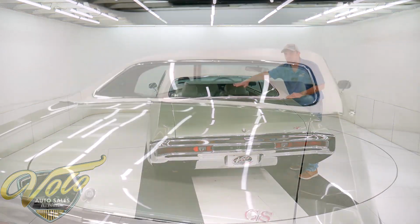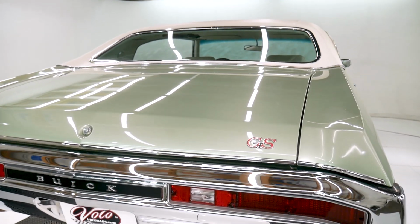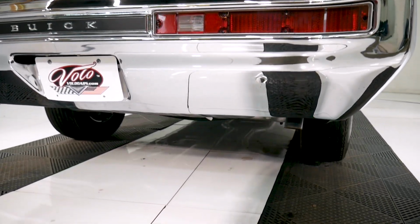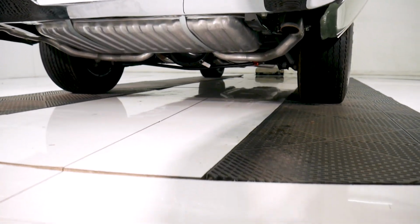Inside here it has the mesh speaker tray, and all of that looks to be mint. The bumper, this emblem, the lenses, all of this is mint.